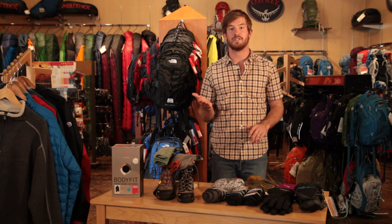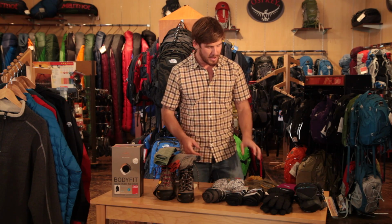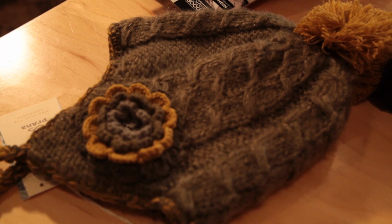Mittens are nice because oftentimes people like having their fingers together. It can be a little bit more comfortable and it will keep you warmer, but you obviously don't have as much dexterity. And then just a nice hat, a good face layer, and some good socks with a good pair of boots will always keep you warm.